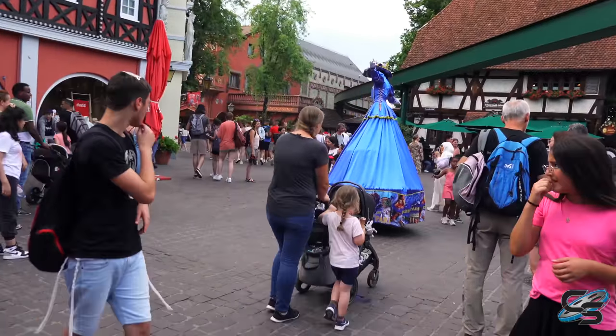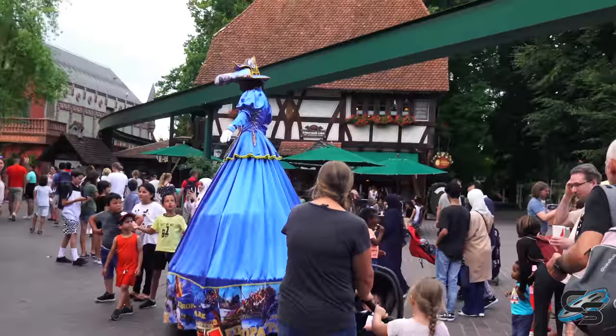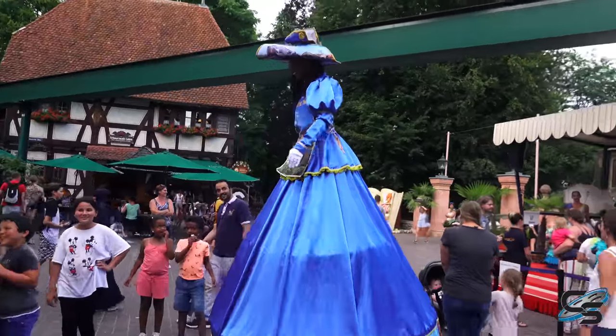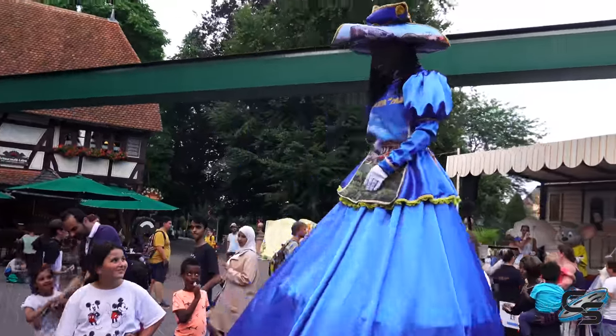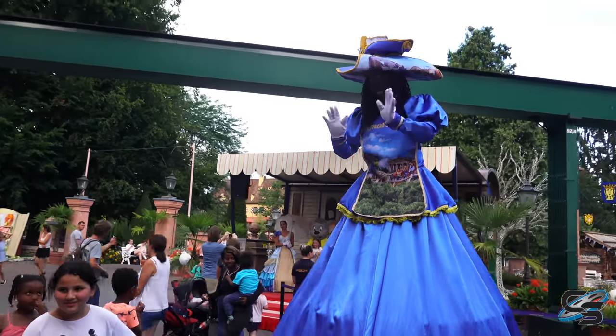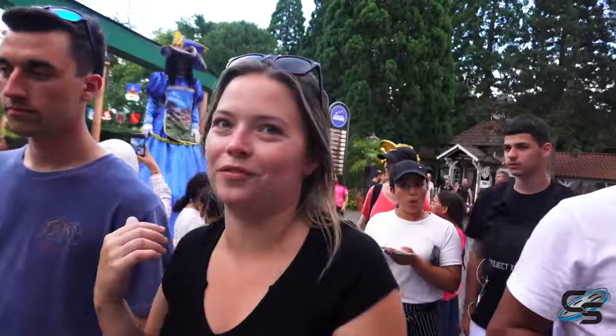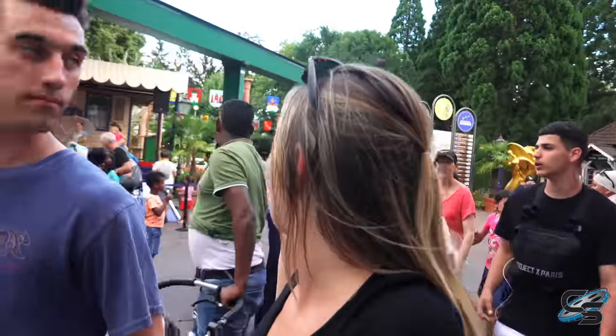Literally right in front of us, they have lots of walk-around characters, and because they don't have IPs, they have to come up with their own characters. I think it's really cool and quirky to see what this park comes up with. At the same time, if you really look at her costume, it's just an advertisement for the park. It's just got pictures of Europa Park on it. Well, they're not all like that. I know, but I've noticed a lot of that, and it's fine. I see how creative they can be here, and I would love to see that incorporated more into their rides.